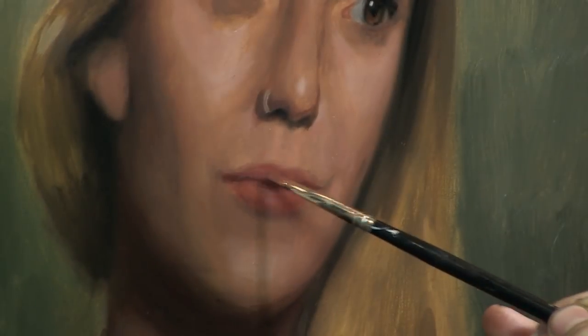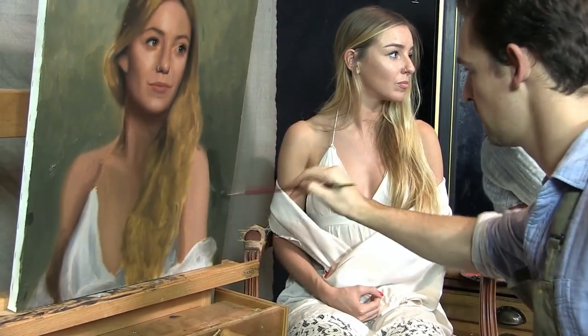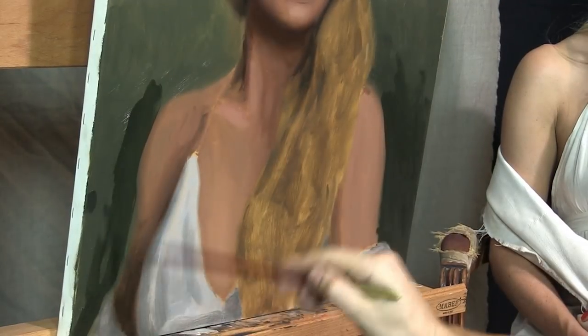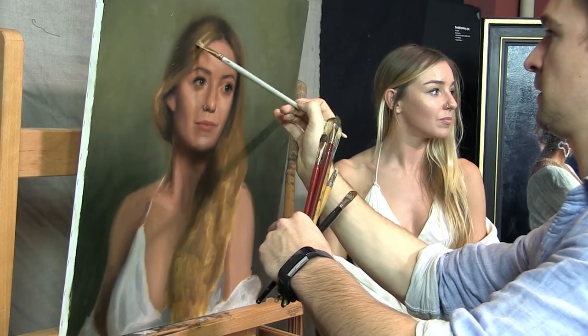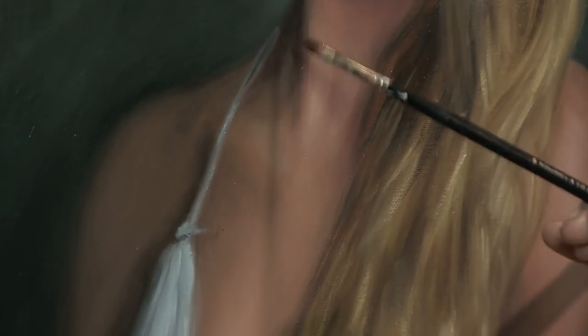How long would a picture like this normally take? So head and shoulders like this, sort of 50 by 60, would normally take between sort of 5 to 8 sittings of each 3 hours, if the sitter can do that. Any larger, depends what's in the background, how long it'll take, and how still the model can sit.